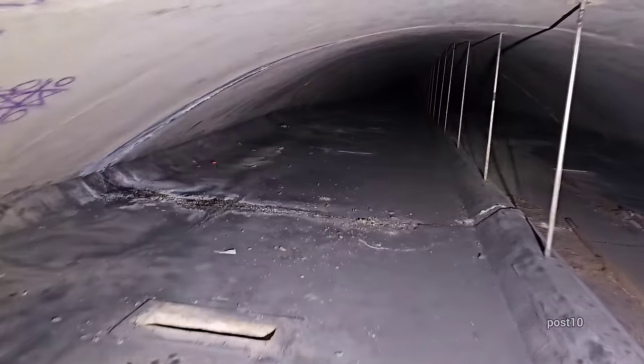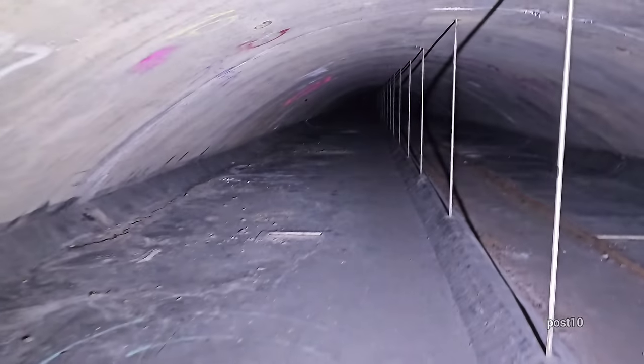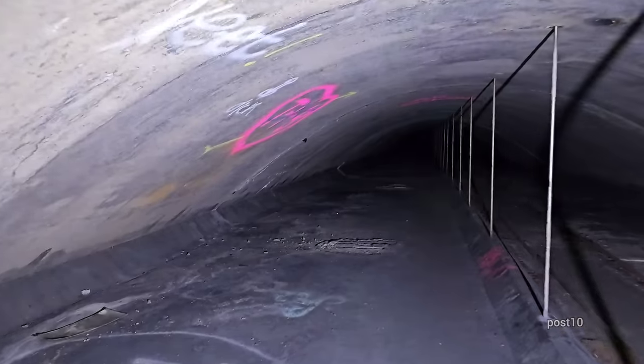Still waiting for the ceiling to get higher. This is starting to hurt. Finally opening up. Oh my gosh, I can finally stretch my back and legs. My legs and lower back are really hurting. That was a tough one.